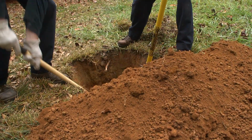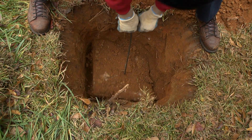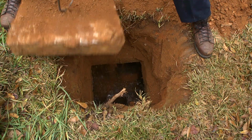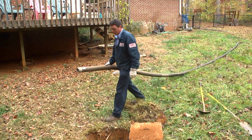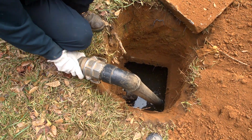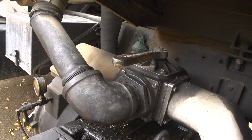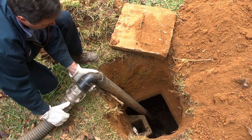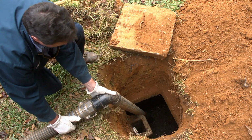Digging will reveal the opening to the septic tank and the moment we've all been waiting for. This is when we get to see what's inside. Okay, let's move on. Next, the hose running from the septic truck is attached to a tube, and that tube is inserted into the septic tank opening. Back at the pumper truck, the pumps are switched on, and the actual septic pumping begins. And this is how the waste material from the septic tank is transferred into the septic truck.